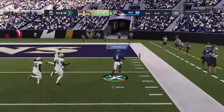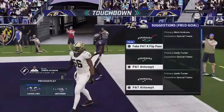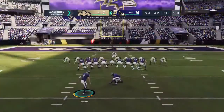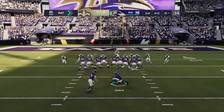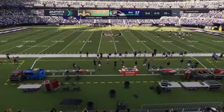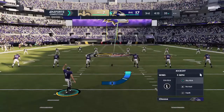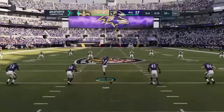He'll get the first down and more inside the 20. And he is into the end zone for a Baltimore touchdown. Lamar Jackson, his 2nd touchdown of the afternoon. And the Ravens will add on to their lead. It's good to make it 17-7. Good. Makes the score. Ravens 17, Saints 7. Tucker now to kick it away following the touchdown.